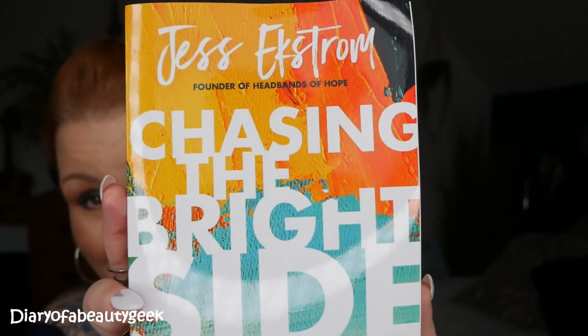I love getting books, absolutely love getting books. And this is not a big, thick, hefty book either, so it's a nice, easy reading book. I hope so anyway. This is by Jess Ekstrom, if I said that right, Jess Ekstrom, founder of Headbands of Hope.